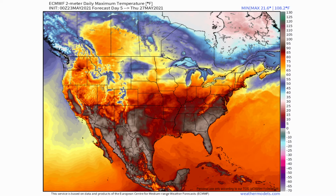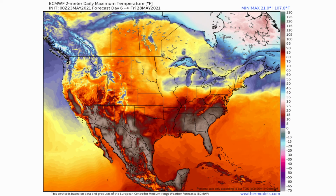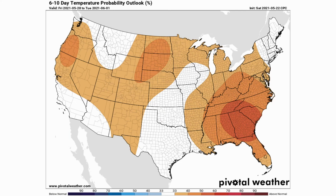And then if you look at Friday, we're still expecting temperatures to be into the 90s for the southeast, and then also into the 90s and even triple digits for parts of the southwest, where they typically will go above 100 degrees, especially starting in May and June, when their summer starts to really heat up and they start to get into the triple digits for high temperatures.